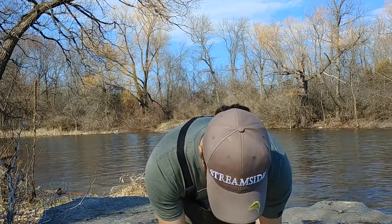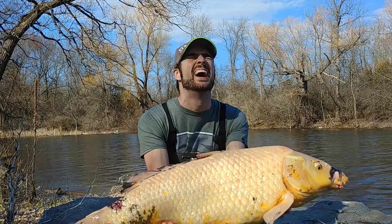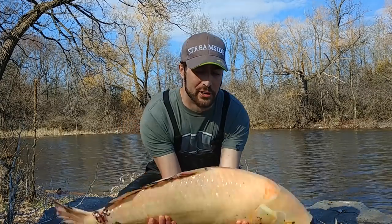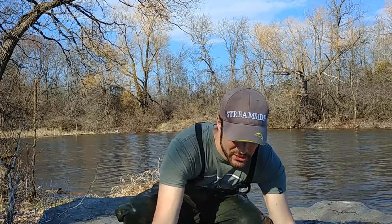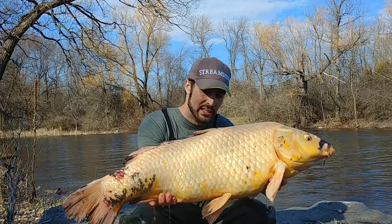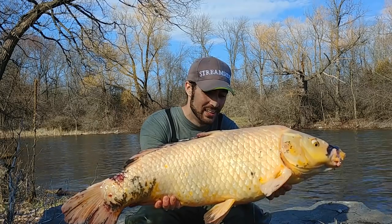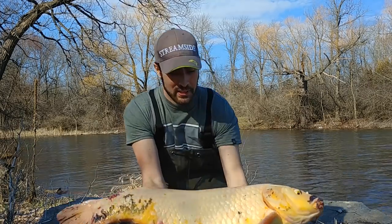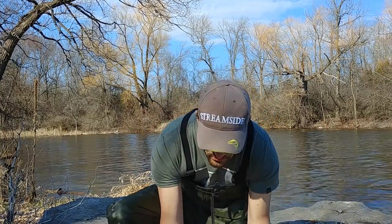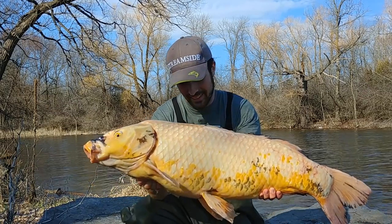This is easily a 20 pound wild koi. Oh, what a beautiful fish. Shh, darling. Shh. Oh my God. What an absolutely beautiful specimen. Oh my God. Oh, let's have a look at the other side here too. Just a truly remarkable fish. Oh my God. I can't believe it.